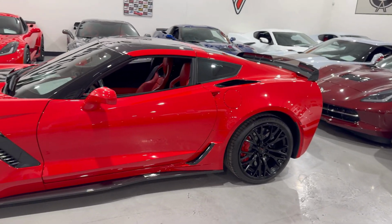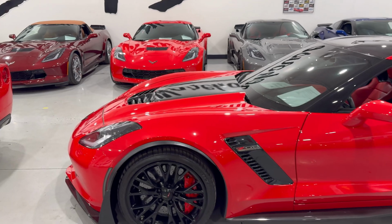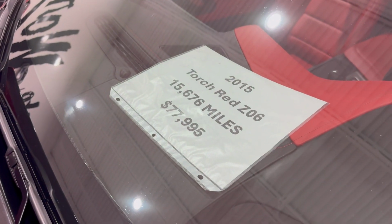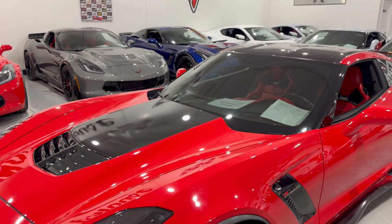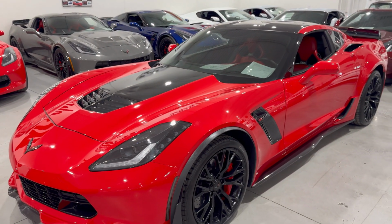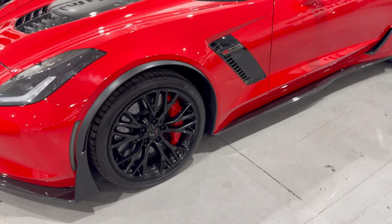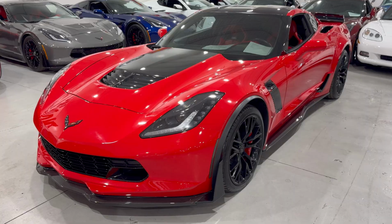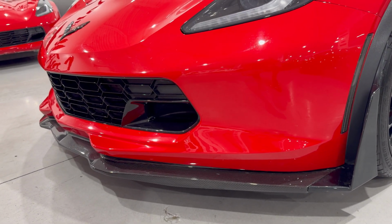But quite a big difference between the two. But this thing is an absolute beauty. This 2015 has 15,676 miles, 77,995. But let me tell you, this is a 3LZ and it is a Z07. So of course you're going to get the carbon ceramic brakes, you're going to get the stage 3 aero, and of course you get the Z07 suspension. And let's take a look at this front splitter right here.